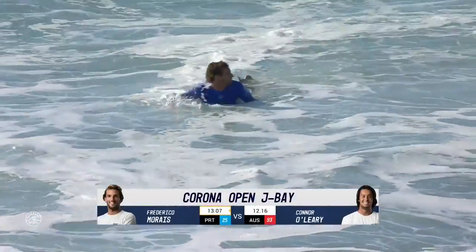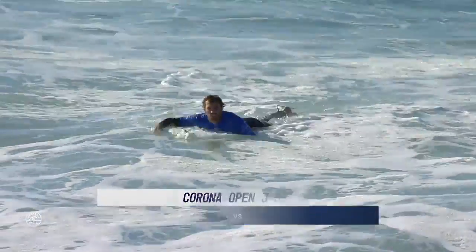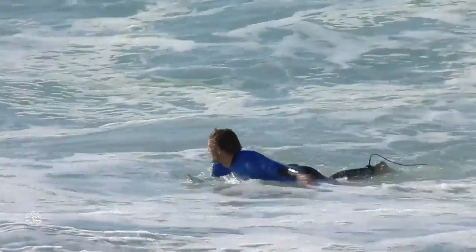Funky finish, but good one right there for Frederico. He's going to be able to dodge that bullet. A couple sixes are going to get him through, and I'm sure Richard Dog Marsh is going to be pretty excited about it.